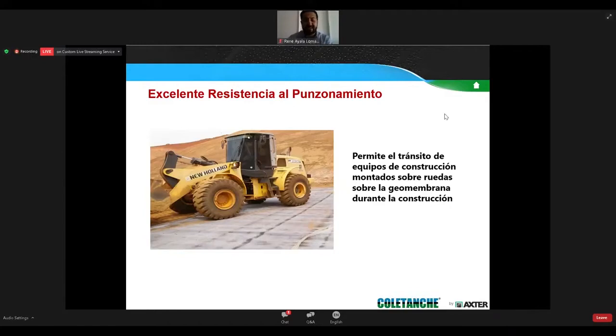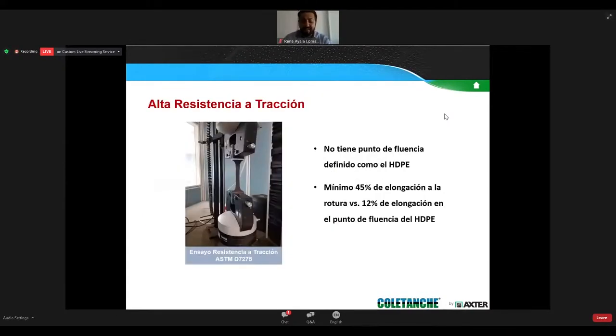For example, one of its main features is that it has excellent performance and allows the transit of heavy machinery and wheeled transport. This is different from a traditional standard membrane, and this activity is not usually possible with a typical material. Another important feature is resistance to traction. Coletanche has a high resistance to traction, with 45% elongation versus 12% for an HDPE membrane, which is the point of yield.